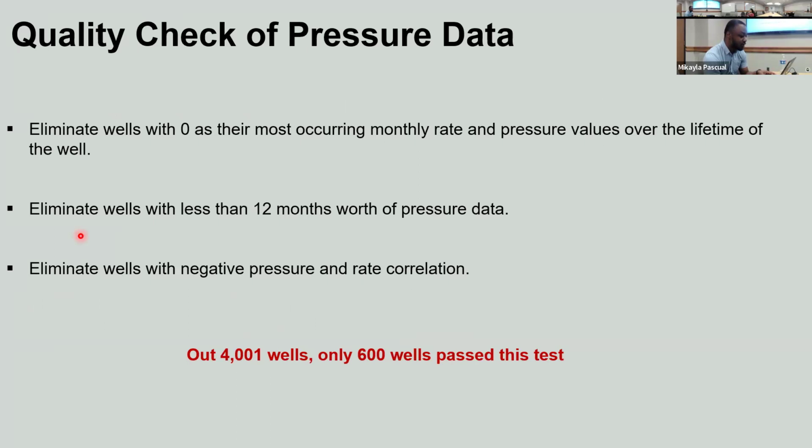So we looked at the volume data, but the pressure data is even worse, right? So we also need to do some quality checks on the pressure data to select wells that have good pressure data in order to have better results. These are some of the steps that I implemented to select wells that have good pressure data. Out of the 4,001 wells that we saw earlier, only about 600 of these wells passed this test.